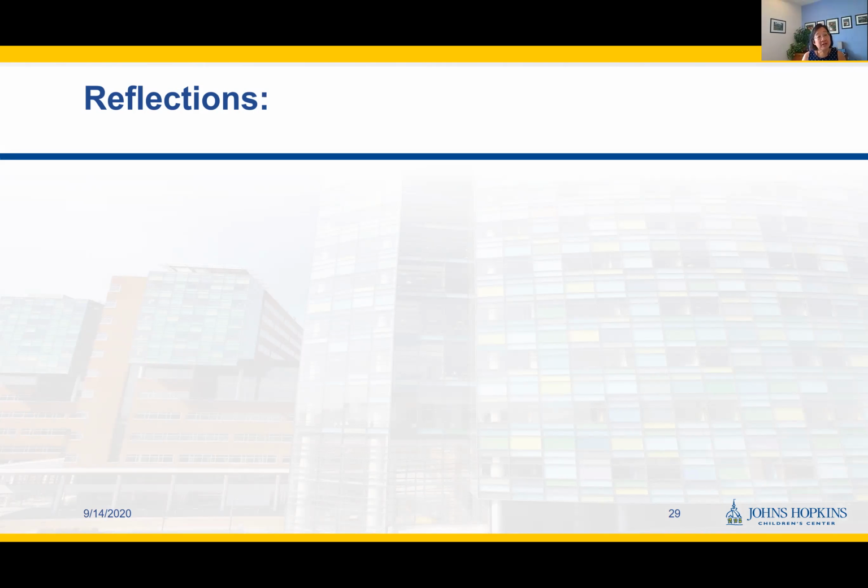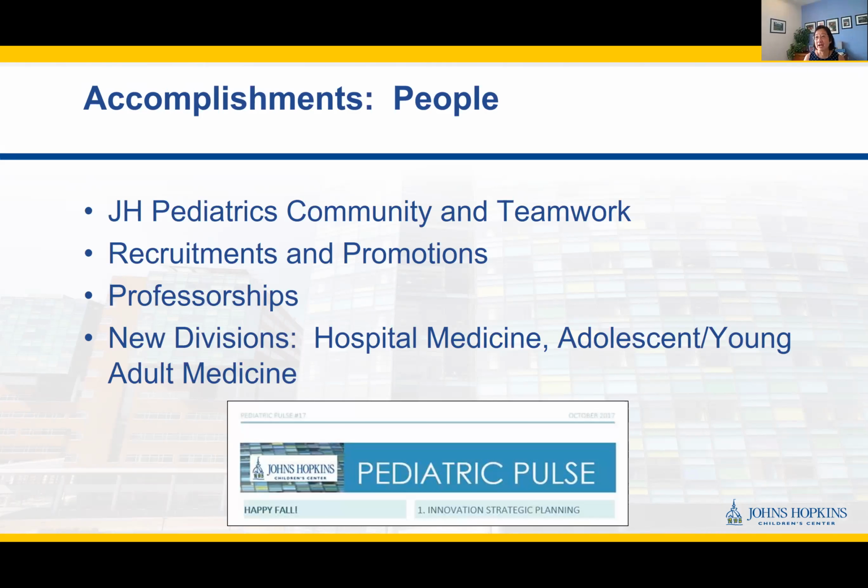So in talking about accomplishments, it's always a little dangerous that you're going to leave something out, and I'm sure I will leave something out, but I think we have a lot to be proud of. I think it starts with our people. And I think we all know that what makes Hopkins amazing is our people. And there's been many areas where we've had accomplishment in this area.